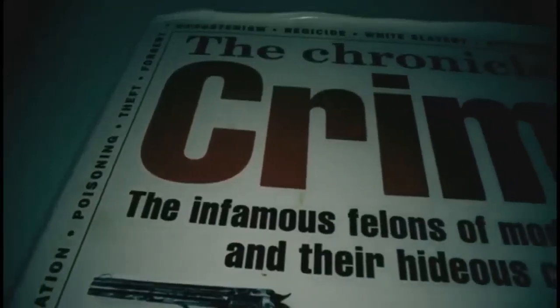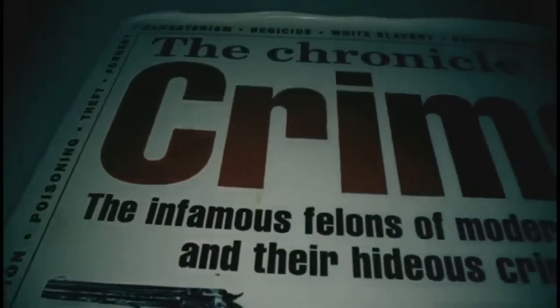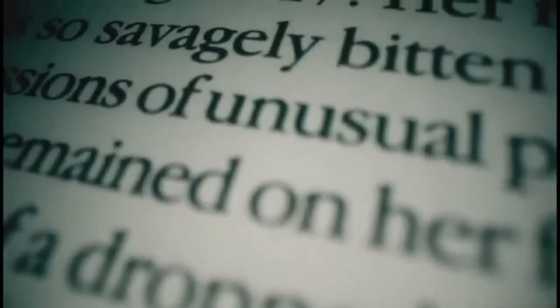We conducted a search of his home address. We recovered a book from a bookcase which was entitled The Chronicle of Crime. And this featured a case from the 1960s where an individual had been convicted as a result of odontology. The bite mark in that particular case from the 1960s had been left on a murder victim's breast. And that's how the suspect was convicted, because they were able to compare the dental impressions from him.